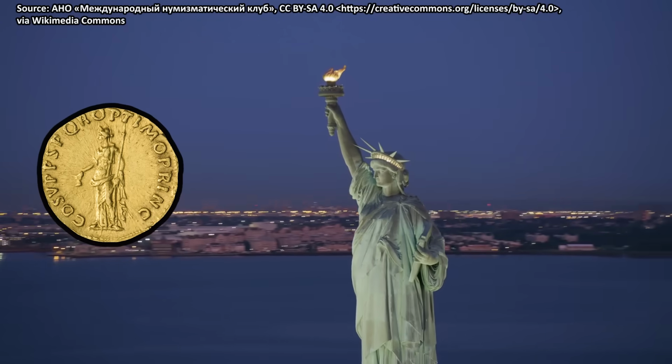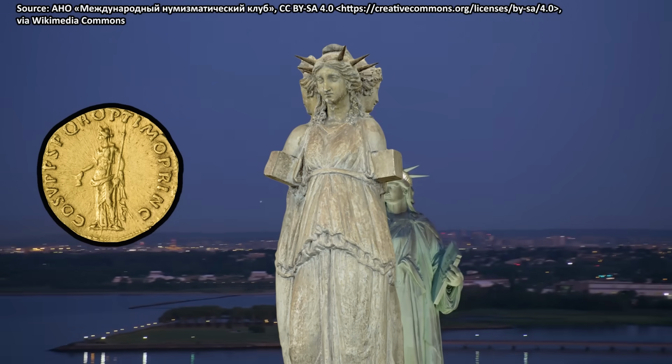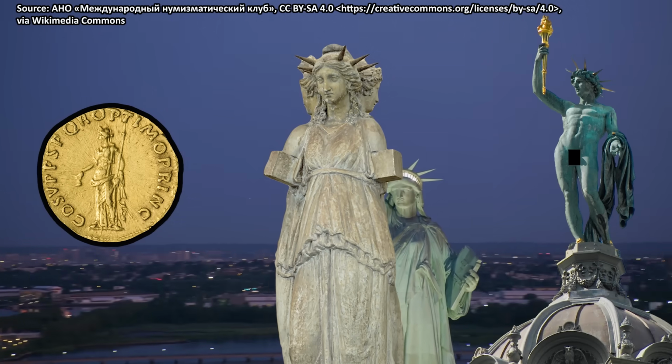Was it Libertas? Or is the Statue of Liberty a colossus of Hecate, goddess of necromancy, mixed with a bit of Helios, the original sun god?